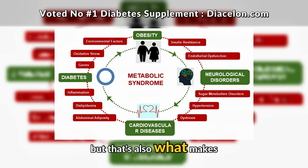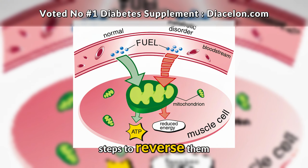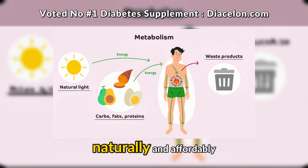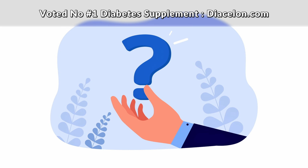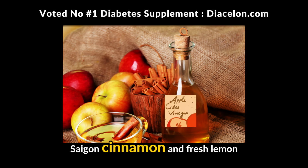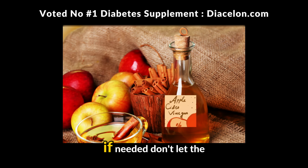But that's also what makes us so hopeful. Because once you identify the causes, you can take clear, actionable steps to reverse them. And the drink I'm about to show you is one of the most effective tools to help rebalance your system, naturally and affordably. So what is this powerful healing drink? It's a blend of 3 potent, natural ingredients: apple cider vinegar, Ceylon cinnamon, and fresh lemon juice, mixed with filtered water and optionally sweetened with stevia or monk fruit if needed.